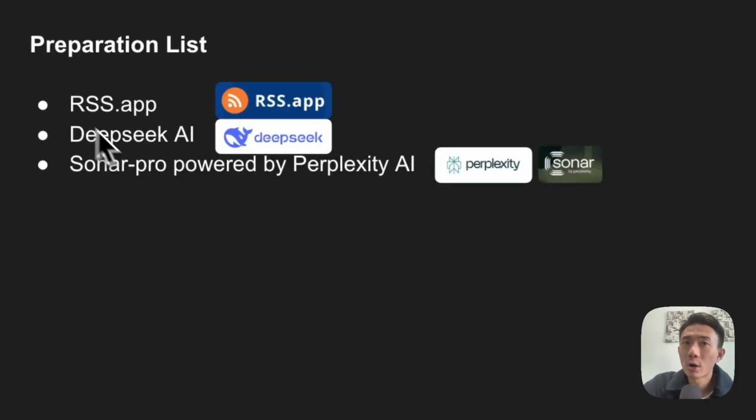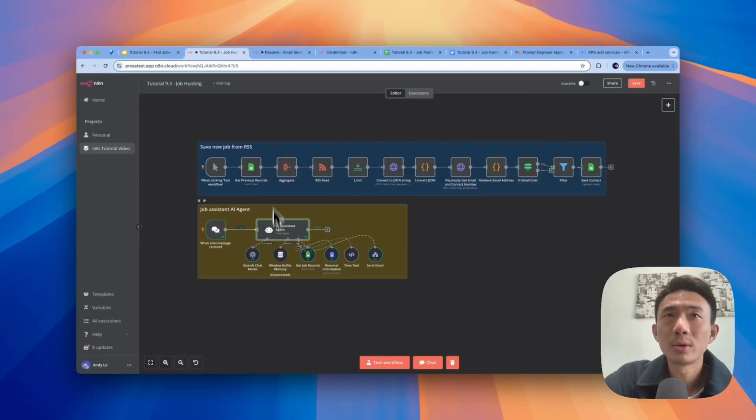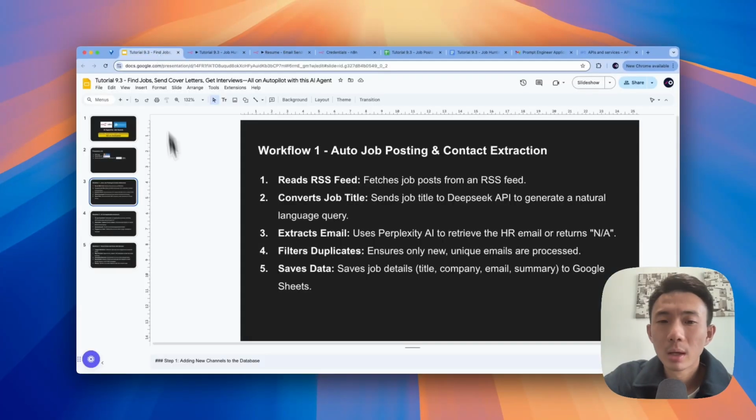First of all, we need RSS.app. It is for getting the latest job posts from the LinkedIn job search. And then it will be Deepseek AI. And we will also need to use Sonar Pro, powered by Perplexity AI, to get the contact details, like the email of the company. And there are three workflows here, 1, 2, and 3. Let's dive into the workflows one by one.